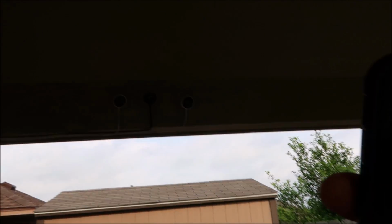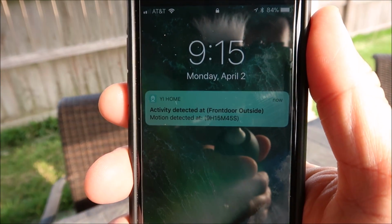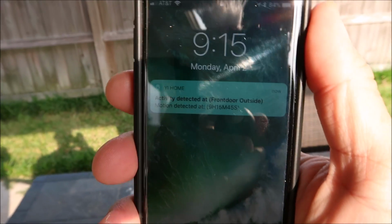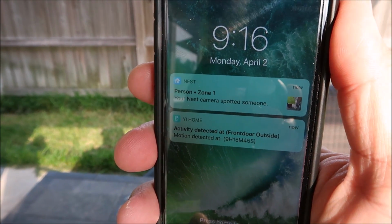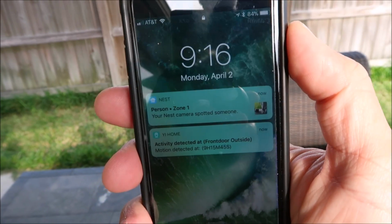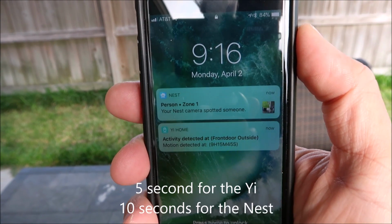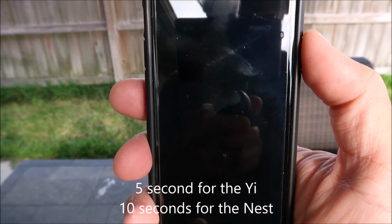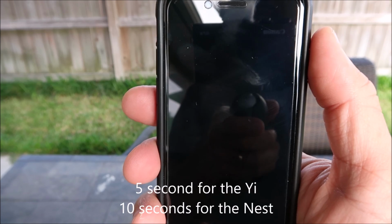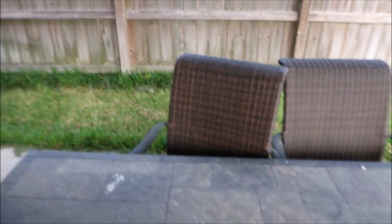That's the Yi little alarm. The Yi home. Oh, the Yi. And then the Nest. Alright, so both of them. The Yi first, and then the Nest. I'm gonna see how long that was, but it's not instant. There was some delay, 5 to 8 seconds before the Yi, followed by the Nest outdoor cam.